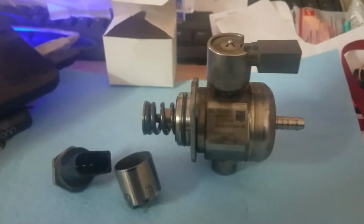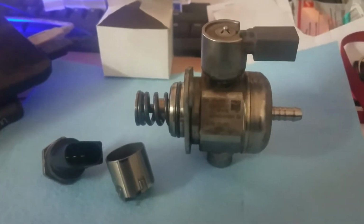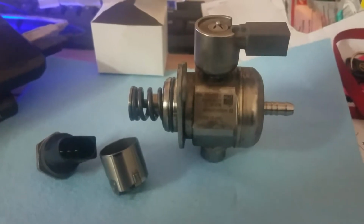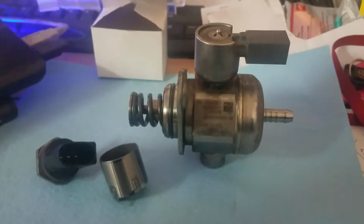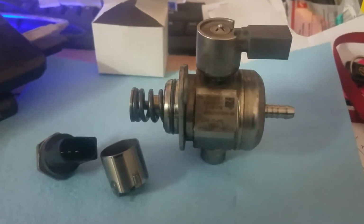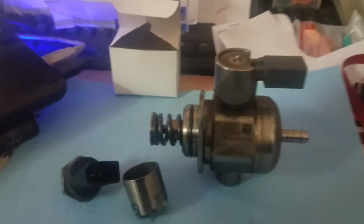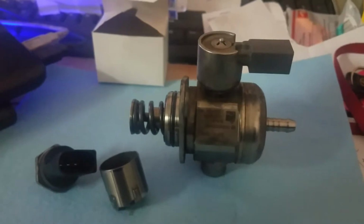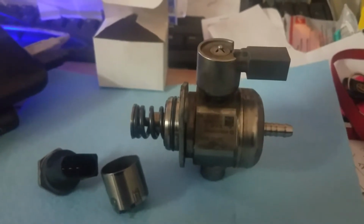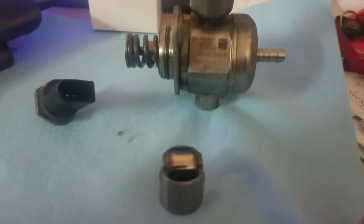So I removed the fuel pump. I tried to check the fuel pressure, but I'm using a Snap-on scanner, and a Snap-on scanner doesn't have that program. Well, I talked to my customer, and I said to him, let me remove the high-pressure fuel pump and inspect the cap and check the cam for damage.